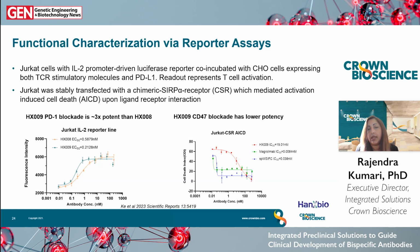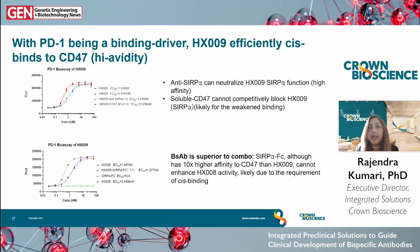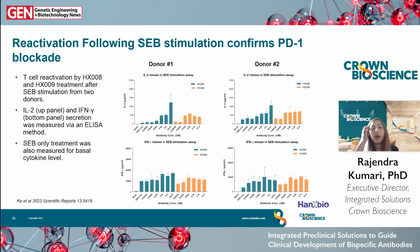In this assay, we were able to confirm the functional blockade of CD47 by HX009, as shown here on the bottom right. And clearly, as you can see, with lower potency as compared to magrolimab and the SIRP-alpha Fc control. Again, using the reporter cell line, the combination of HX008 with anti-SIRP-alpha was evaluated in comparison to HX009. But despite the high affinity of the anti-SIRP-alpha, this didn't enhance HX008 as seen with HX009 alone. And this suggests that the cis binding was driven by that PD-1 binding, which is a key feature of this novel bispecific.